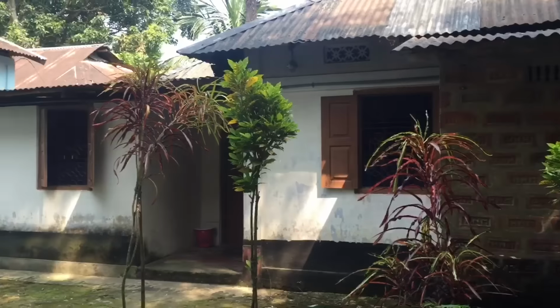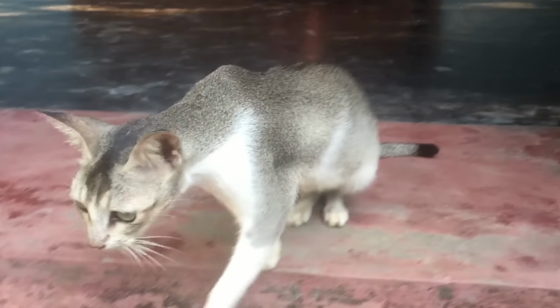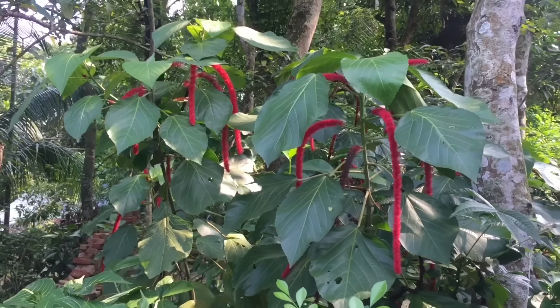I'll give you a quick tour of the place I'm staying at. That's the village house. That's the village cat. Here's the village pole and the well-known village spider. And that's the strange looking but beautiful village flowers.